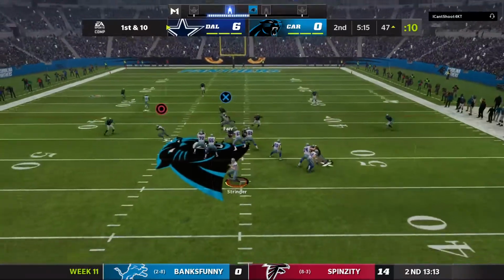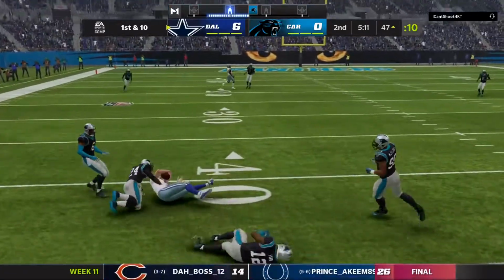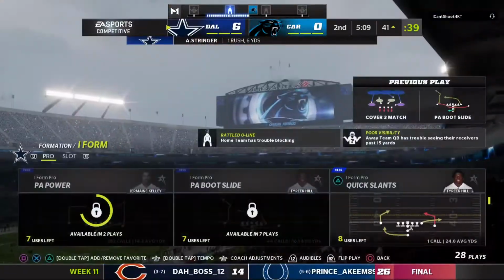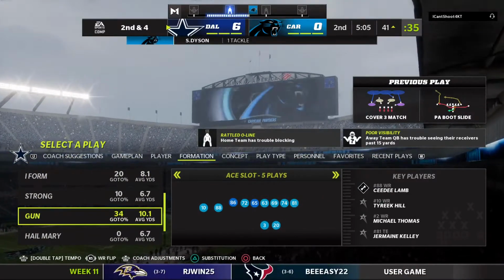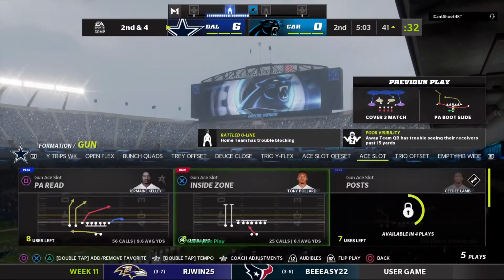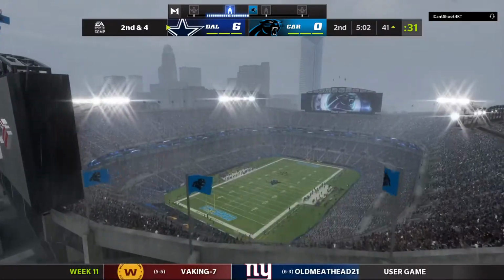Off play action. Stringer. Buying time to his left. The improv on the scramble there gets him 6, and it'll be 2nd down. Now, that was not a bad scramble there on 1st down. He didn't force it, nor did he throw it away. He was able to take off, and now he made it a very manageable 2nd and short.